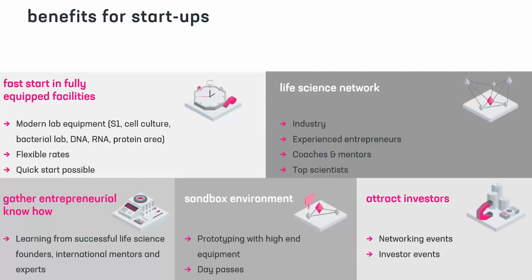We can really do prototyping, and even that, just do it for a day. You can even get that by a day pass there. And importantly, we don't invest in the startups that are with us. So we just provide the infrastructure and the support. But we know people who want to invest. And so we are networking those and help connect to investors, to funds that are there.